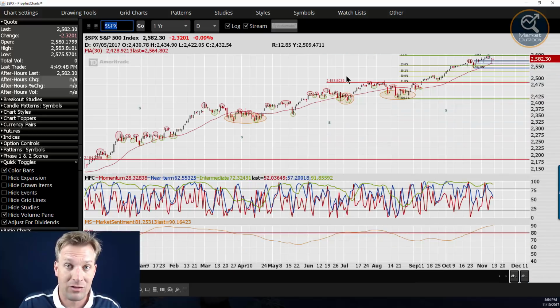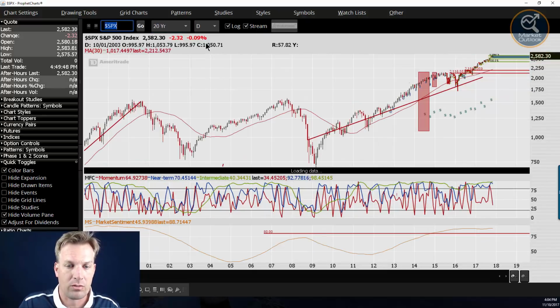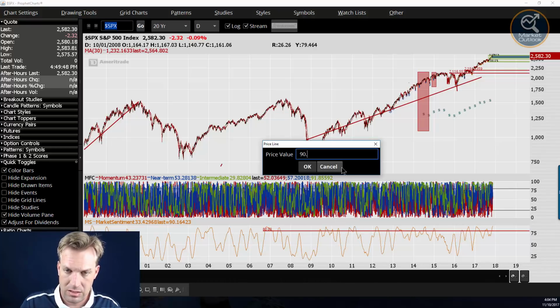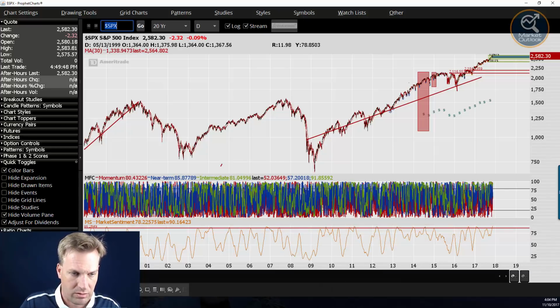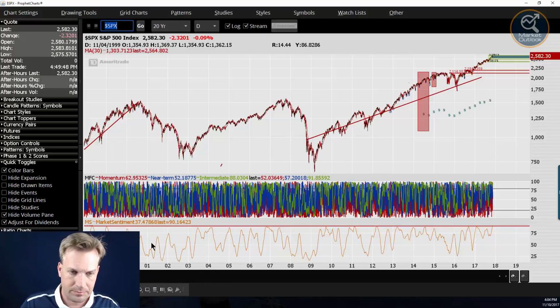I mean, just for past precedent on what the market has done in the past when the market sentiment line gets above 90. So I'm going to set this value to 90. In fact, actually what I'm going to do is come over here and move it so we can come all the way over here. All right, now let's set that price to 90.